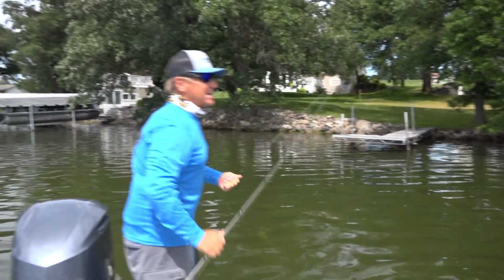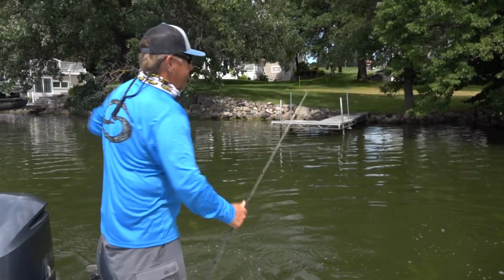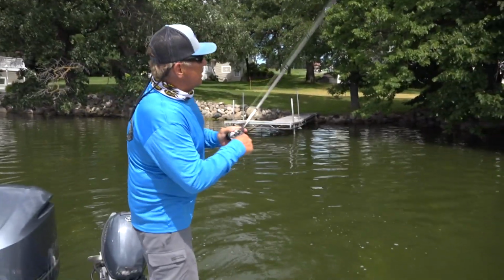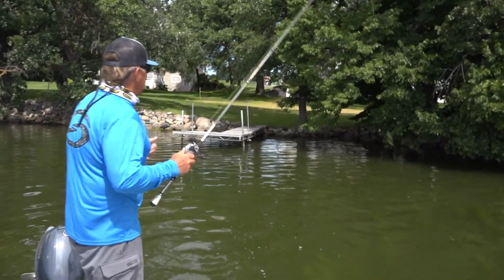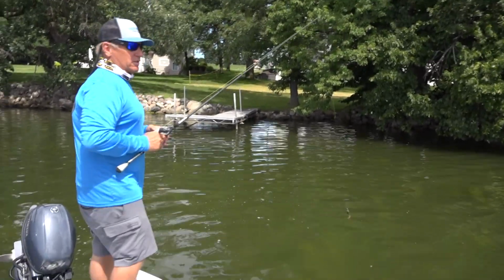Well, we got one on the dock, right back there. Said we'd slide over and fish this tree. Now here's the cool thing. We can talon down with the Talon and use the spot lock on the trolling motor. We put the boat right where we want it. So now I'm in a good spot and I can make some more pitches on this tree, and I'm not worried about battling the boat.